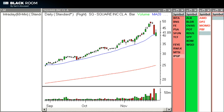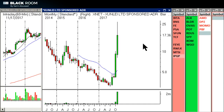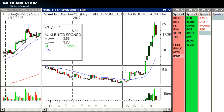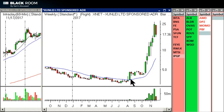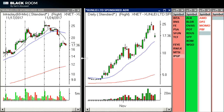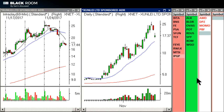And then the same, but maybe even better, was XNet because it was more extended, but the same exact idea. Climactic monthly, weekly climactic totally. Stock was crazy this year. Went from like, look at this, $3, 3.15 to 27 in just a few months, right? 3, 4, 5 months. And this was also just as good. Like I said, it is better than SQ, but this is hard to borrow for me, whereas SQ wasn't, so I didn't feel as bad about missing out on XNet, but unfortunately I missed out on both.